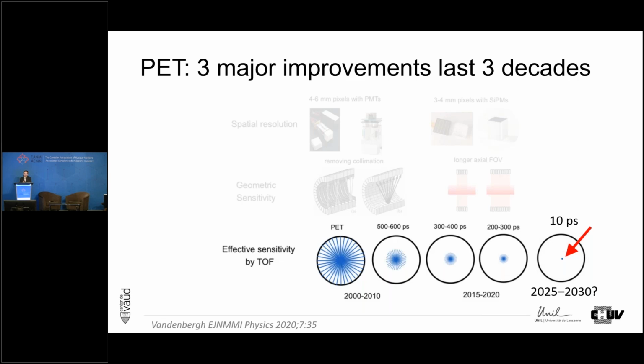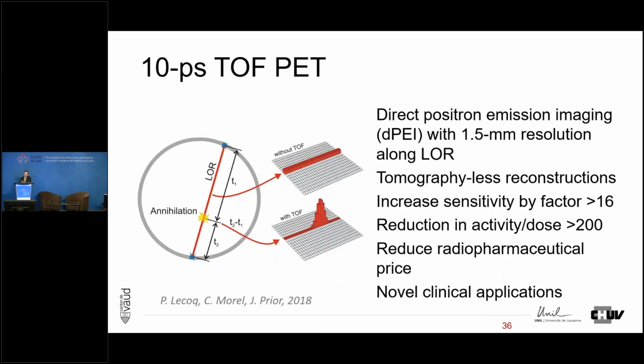What would a 10 picosecond PET bring as advantages? It would allow direct positron emission imaging with a 1.5 millimeter resolution along the line of response. So this would really also increase what we now know as sensitivity. It would be a factor of 16, which would allow us to reduce the injected activity by a factor of more than 200. It would also maybe allow you to image a lot of patients with only one radiopharmaceutical dose, and it would open totally new applications.